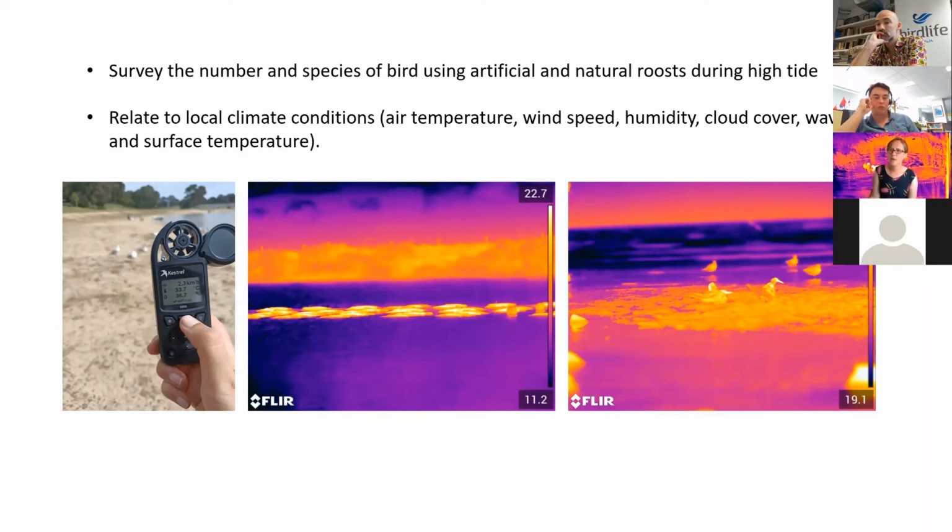So the infrared thermal camera works very much like a regular photography camera, but every pixel on the image represents underlying surface temperature data. So every pixel on the screen we can use to measure the surface temperature of the environment and also the birds. So here we have, for example, the center picture is one of the floating roosts at Spit Point. And you can see that the pixels are color coded to match the surface temperature. So the highest temperature here is around 23 degrees down to 11.2. And then on the right, we just have a natural roost at Point Cook with some terns sitting on there.